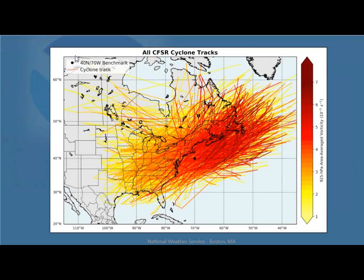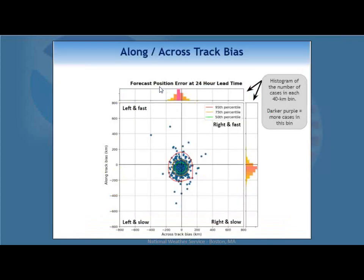So this project started off looking at a bunch of different cyclone tracks, low pressure tracks, over a number of years, and you can see them all in the spaghetti plot here. There's a lot of them, some coming across the Great Lakes, some coming from the lower Mississippi Valley, others reforming off the coast. And obviously there's a definite maximum just off of New England. You can see the 40-70 benchmark, as we call it, is right here. And that was used as a reference point to determine which storms we were going to keep in the database and which ones we were going to ignore, based on a certain radius around that point.